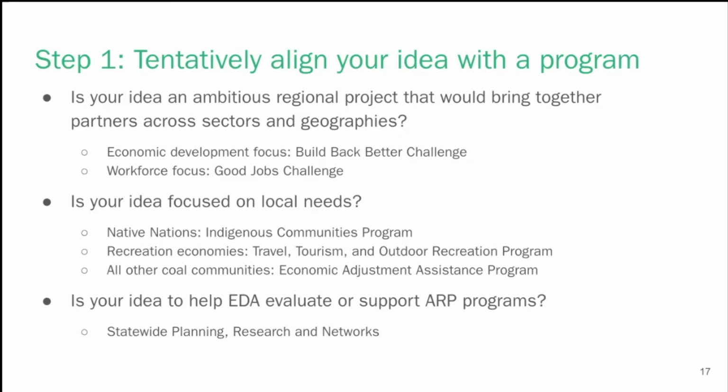If your idea is focused on local needs, then you're looking at Indigenous communities, travel, tourism, and outdoor recreation, or economic adjustment assistance. And which of those you go for depends on what kind of community you're coming from. And if you do have an idea that is about helping EDA evaluate or support their programs, then that's the statewide planning, research, and networks opportunity.